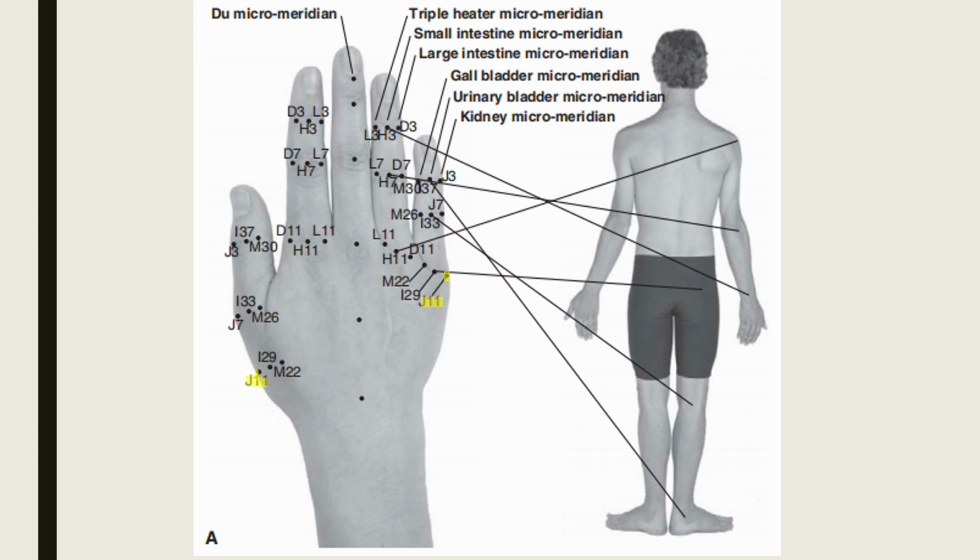The hip area, we have J11, corresponding to kidney 11, located on the dorsal side of the thumb and little finger on the lateral border at the midpoint of the first metacarpal bone on the thumb and lateral side of the metacarpophalangeal joint, transverse crease on the little finger.